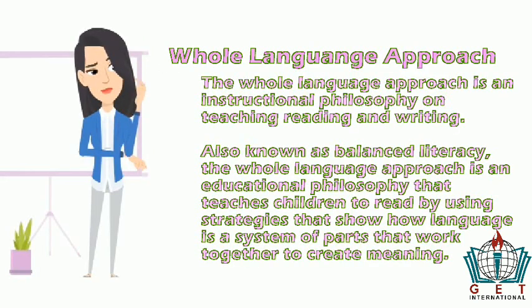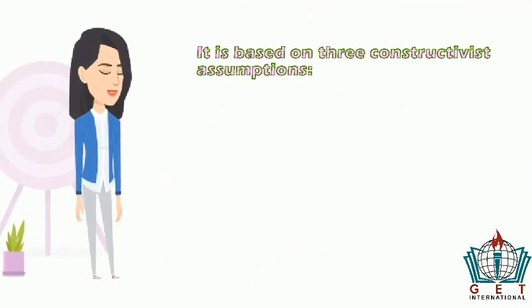Whole language approach. The whole language approach is an instructional philosophy on teaching reading and writing. Also known as balanced literacy, the whole language approach is an educational philosophy that teaches children to read by using strategies that show how language is a system of parts that work together to create meaning. It is based on 3 constructivist assumptions.